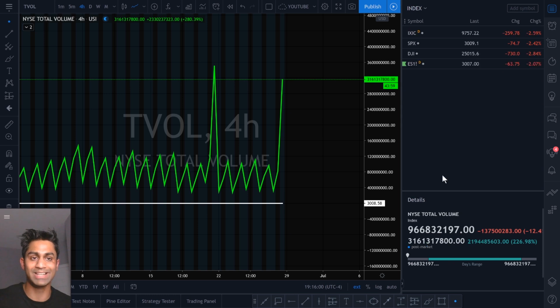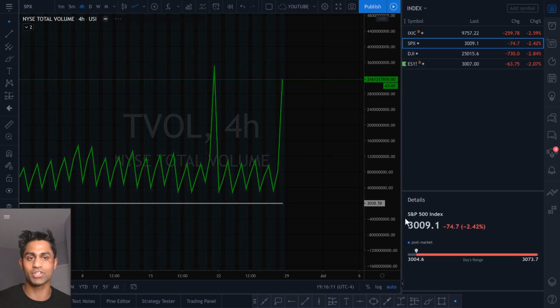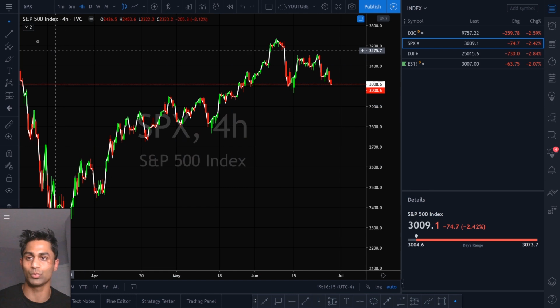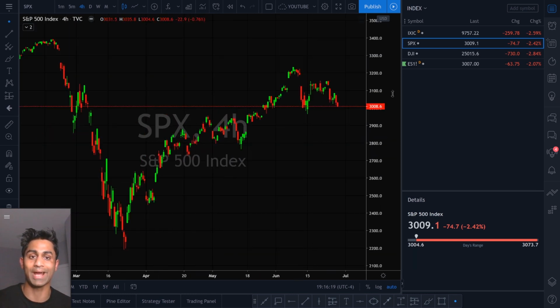So if you go over to the indices, you guys can see Nasdaq down close to 2.6, S&P down close to 2.4, Dow Jones close to 3%, and the futures again were down more than 2%. So now we're going to jump over to the S&P 500 index, ticker symbol SPX, and we will go over the daily chart, and then we'll also look over at the 1-hour chart.